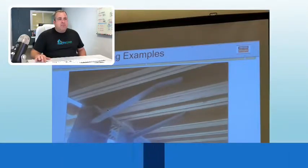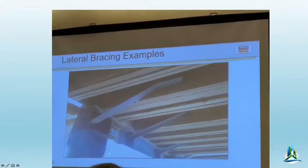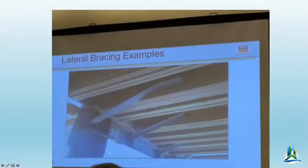Those steel frames many times also require lateral bracing, and that keeps the actual I-beam from rolling over. You see that brace there? It keeps it from rolling over. So guys, this is a problem because a lot of your buildings have a ton of plumbing in here. Those braces will cause those lines to be relocated and moved.